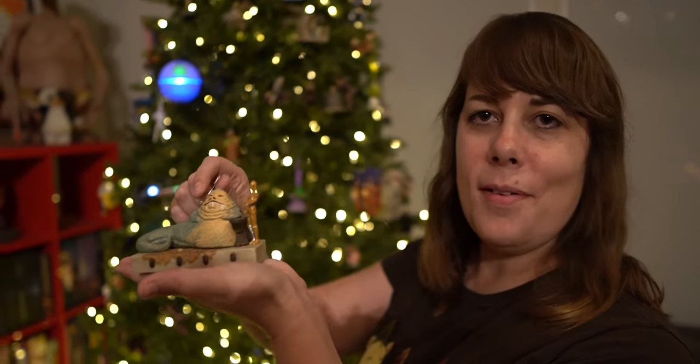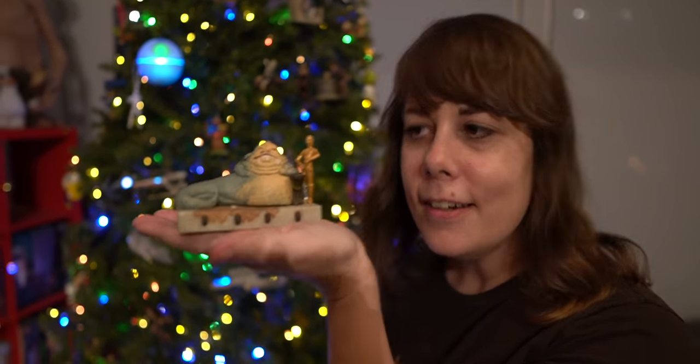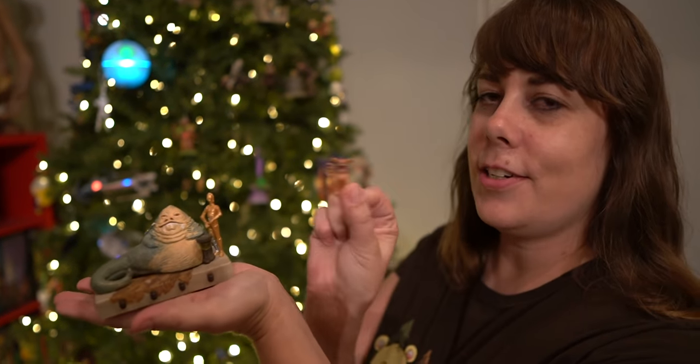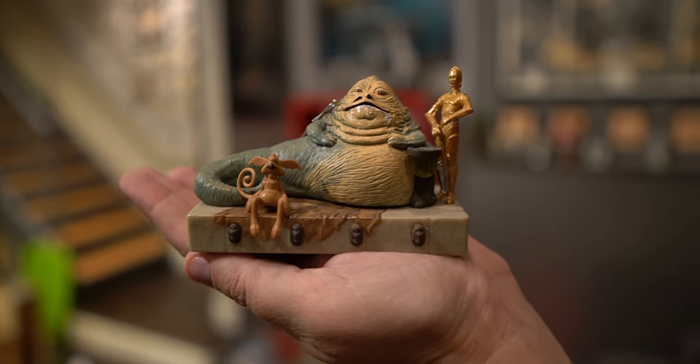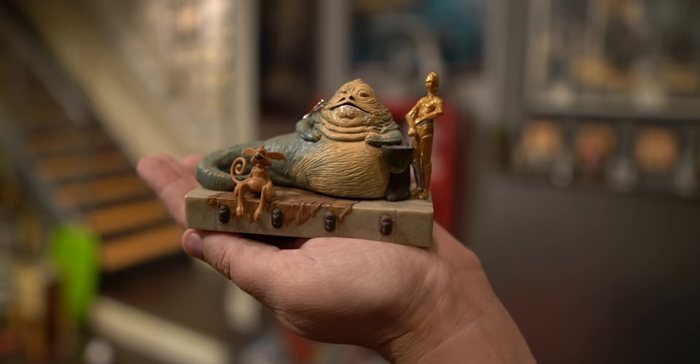This is another one of my favorites. It's obviously Jabba. Return of the Jedi is my favorite movie, and I love this scene, it's iconic. The only thing that's missing from this is a little Salacious Crumb, but I actually have this Salacious Crumb Lego, and I was thinking I could somehow tape this on here. Doesn't it look perfect sitting there?